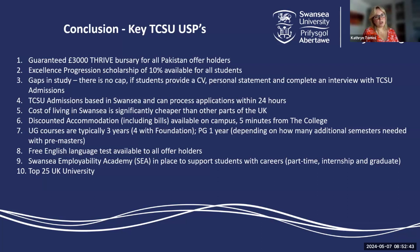As Gareth mentioned, we will allow students to come and study with us if they have gaps in their studies, but we will obviously require a few things in place to ensure that we understand why that gap has come about and what it is that is driving them to return to studies. Our admissions team is based within the college in Swansea, and we're currently operating a 24-hour turnaround time. All of that said, you have our contact details. So if you do have any students who get stuck anywhere, please let us know and we will go and unstick them and make sure that they move smoothly down the line with us.